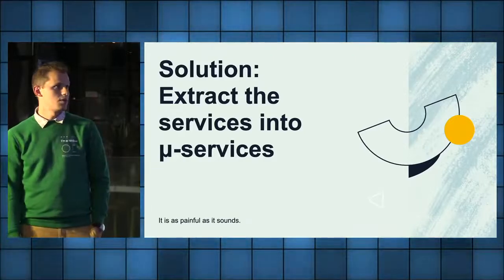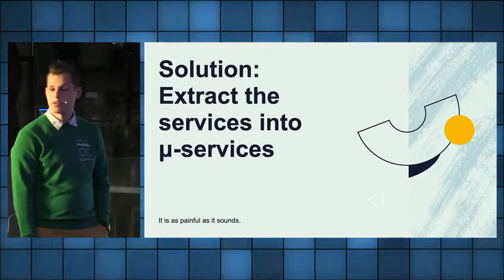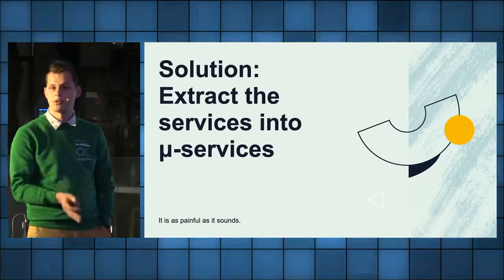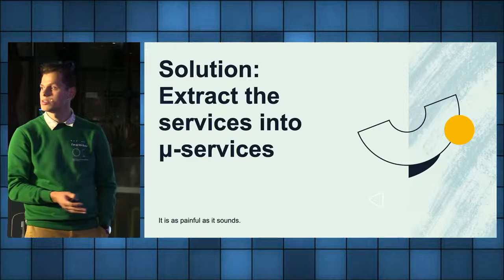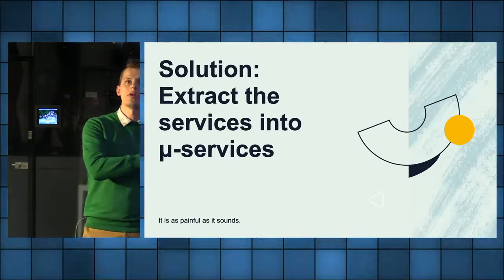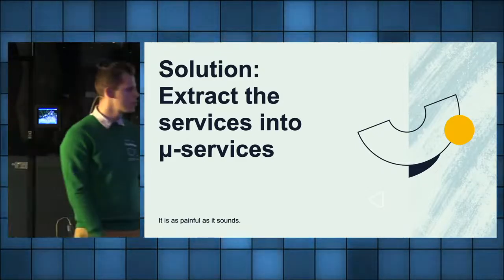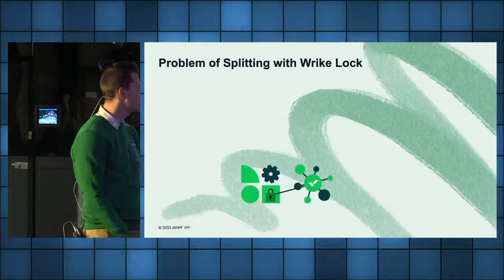yeah, we work hard now to ensure that every service can be extracted into its own repository and built and developed on its own. But it's a hard task, and for each of those processes, we call this process a split. And during the split of one service, we discovered a problem.